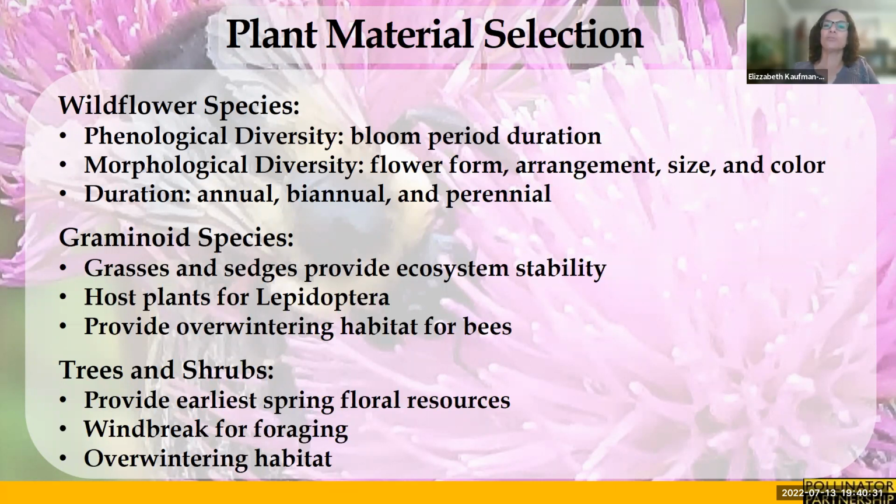Again, installing flowering trees and shrubs such as willows or salix, the dogwoods, which are cornus species, amelanchier, which are serviceberries, New Jersey tea, witch hazel, magnolias, and buttonbush, among many, many others. Installing those along the perimeters of your gardens or as hedgerows or interspersed as sheltered islands will not only provide vital resources in the early spring months, but they'll also serve as windbreaks, which assist pollinators' foraging activities.